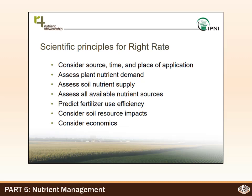Right rate is perhaps the most straightforward and a primary concern for people who are wanting to furnish crops with the correct amount of nutrient. This involves not only determining what the crop need is, but almost always involves some sort of assessment that identifies both the current nutrient status of the system and potential additions to it, as through microbial mineralization of nutrients.